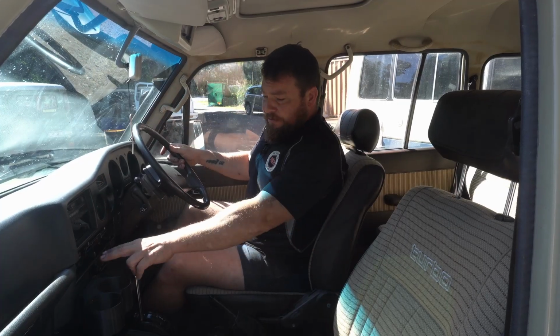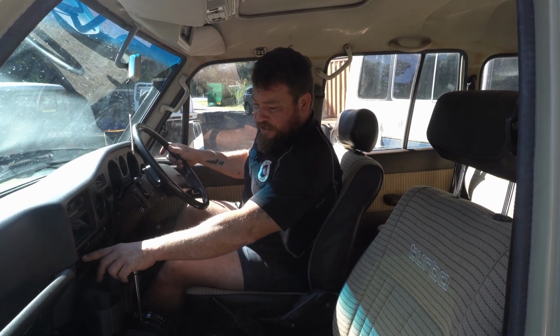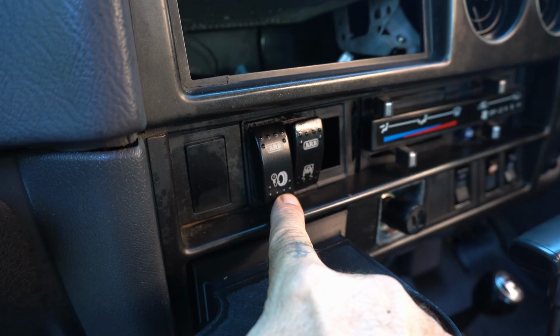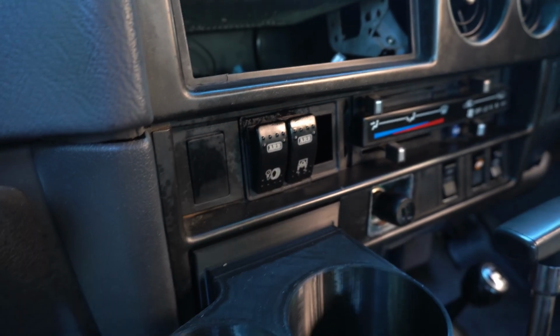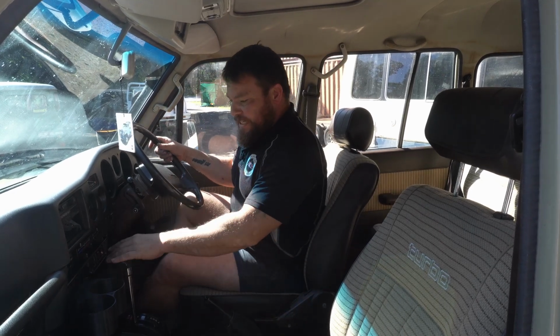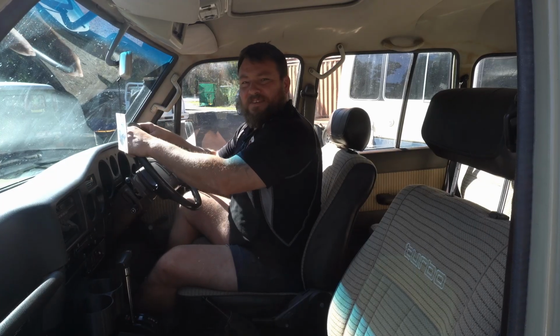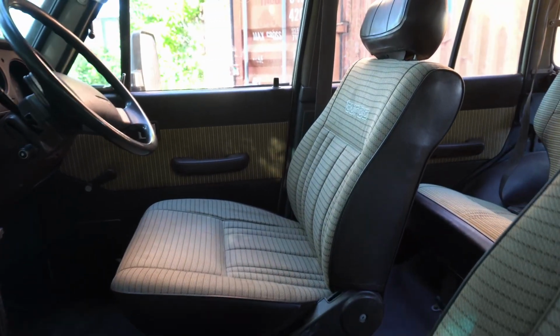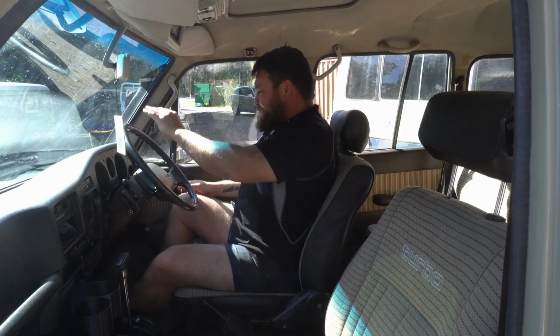In the dash, you'll notice that we got the ARB control switches here. So we got the compressor, lockers, and the aircon works really, really well in here. Don't really need it on these cooler Queensland days, but nonetheless, he'll be able to cool himself down while he's fighting those 37 treps. Anyway, that's about it in here. It's a bit of a shame, there's one little tear in the roof lining up there. But other than that, she's an absolute beauty in here. It really is. Let's get out and wrap this one up.